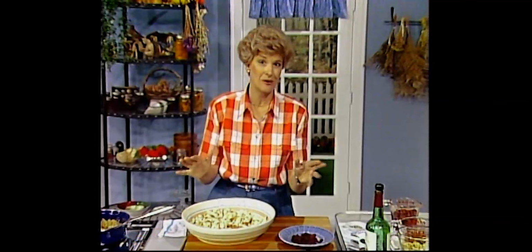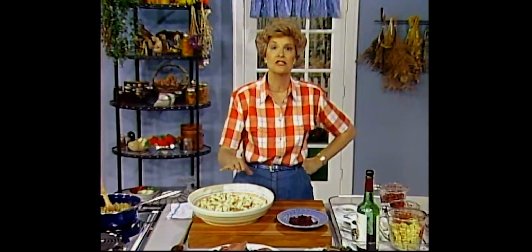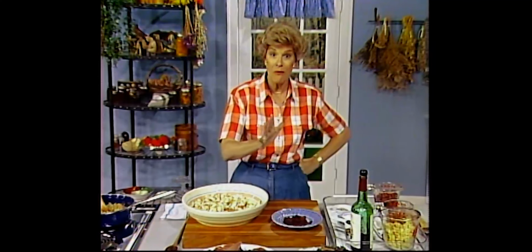One of the recipes using dried cherries that was developed by American Spoon Foods is a marvelous holiday stuffing, and it makes enough for an 18-pound turkey. That's another whole show. You can do it other ways, though. You can bake it in a casserole and serve it as a side dish with duck, goose, chicken, or pork.